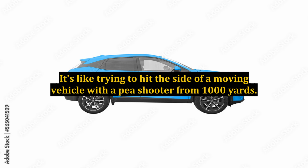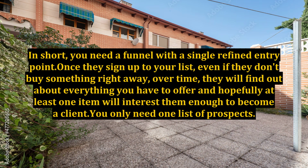You need one place to consolidate all your advertising dollars and work on defining and refining your offer so your conversions increase. In short, you need a funnel with a single refined entry point. Once they sign up to your list, even if they don't buy something right away, over time, they will find out about everything you have to offer, and hopefully at least one item will interest them enough to become a client.